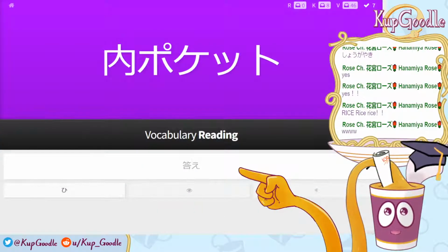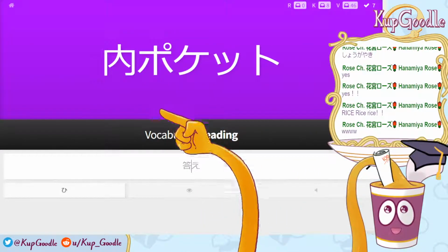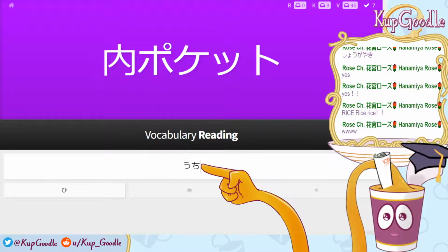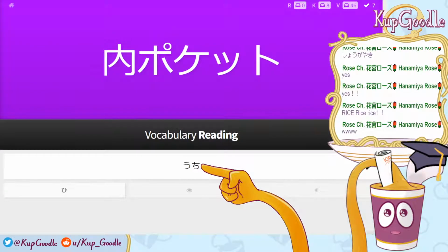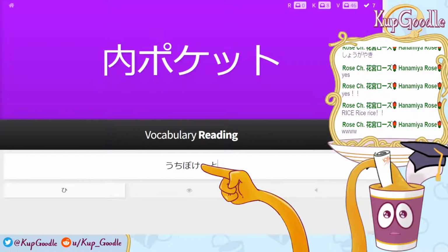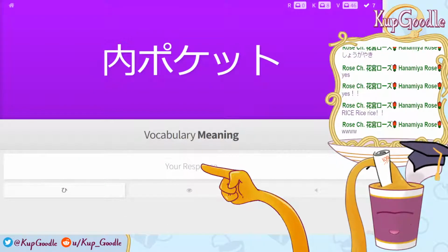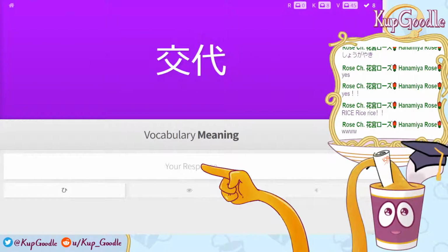Yes. Okay. This one. This is vocabulary reading, pocket. This is inside pocket. Uchi. This is me pocket. The me pocket. Uchi pocket. Uchi pocket. Meaning inside pocket or inner pocket. Kotai, change or substitute. Yes.